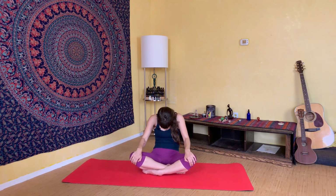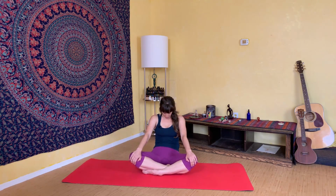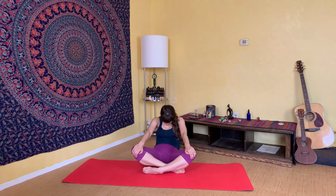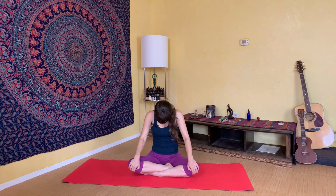Then again, we'll inhale, come forward, nice and steady. Feel your spine unfurl as you roll your shoulders back. Then rock it back in, scooping everything into center. Feel into that stretch. And we'll come all the way forward, back into your seat, lifting through your spine.